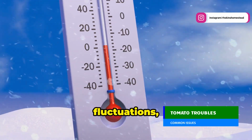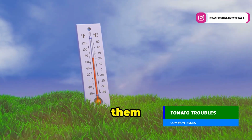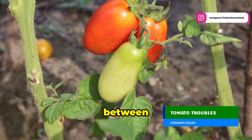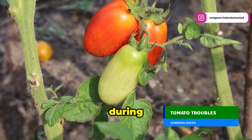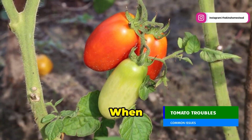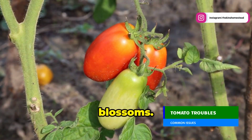Temperature fluctuations, especially extreme heat or cold, can stress the plants and cause them to abort their blossoms. Tomatoes thrive in temperatures between 70 to 85 degrees Fahrenheit during the day and 55 to 70 degrees Fahrenheit at night. When temperatures go beyond this range, the plants can become stressed and drop their blossoms.